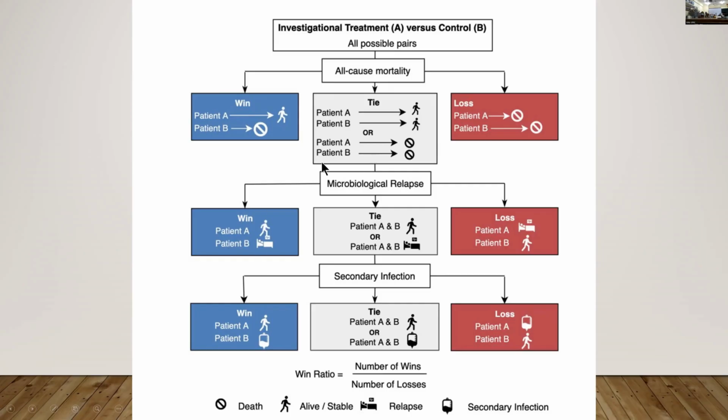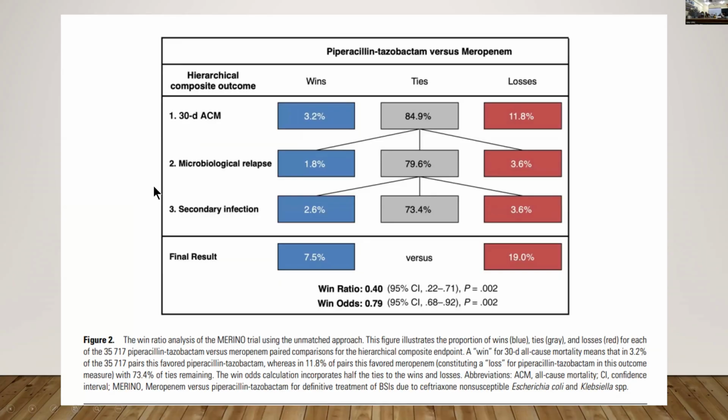If you win, you go here. If you lose, you go here. If you're tied, you go to secondary infection. Win, loss, and tie. Number of wins by number of losses is the win ratio. Yes, so everybody is familiar with win ratio now. And this is the publication from there. So you can say they also told.